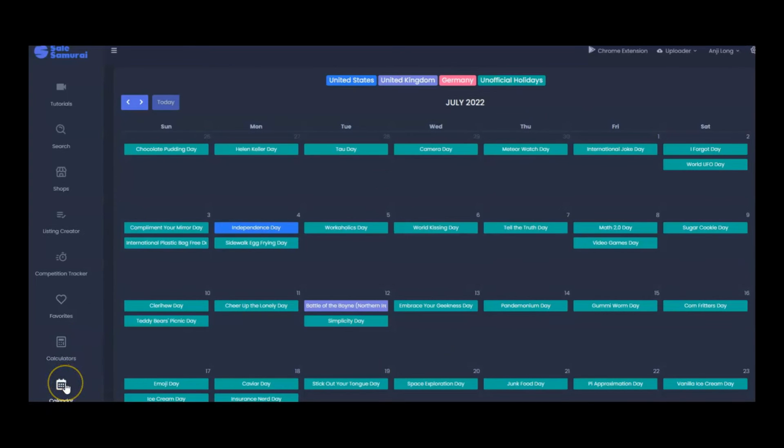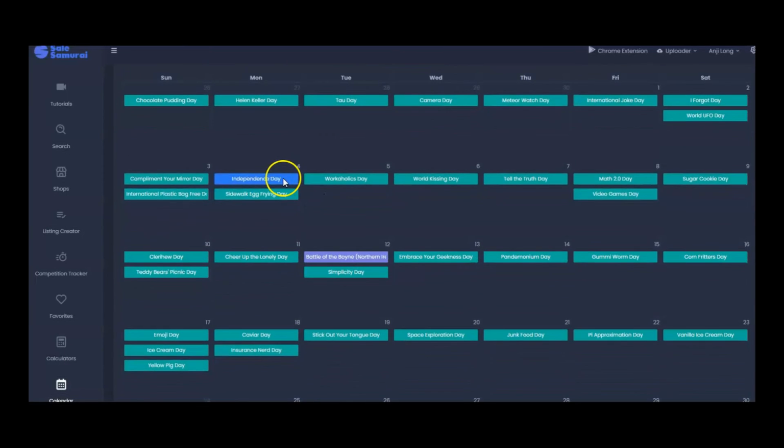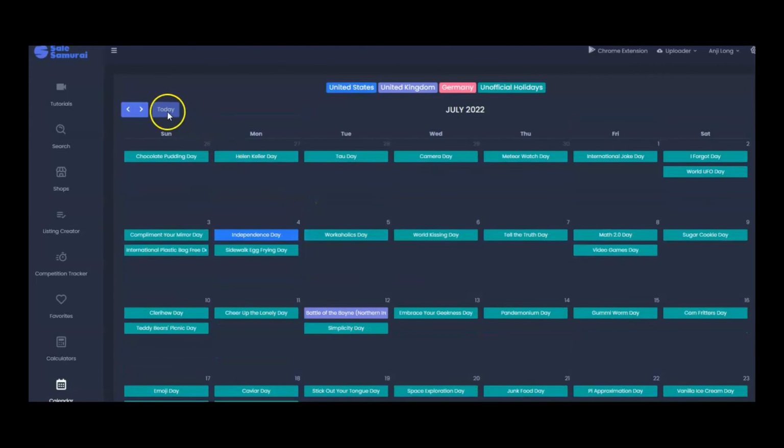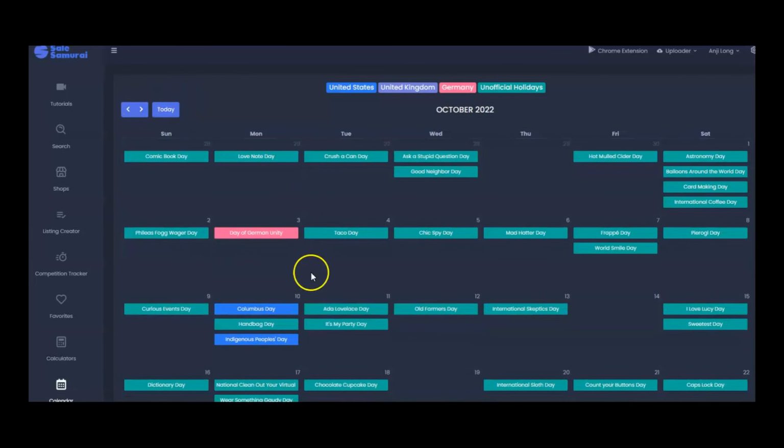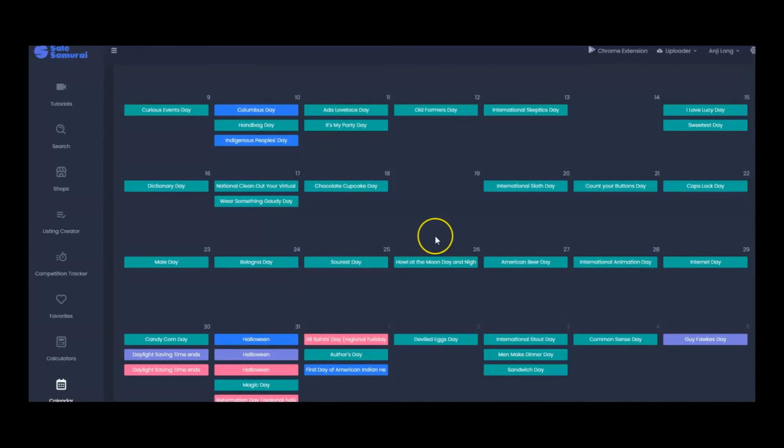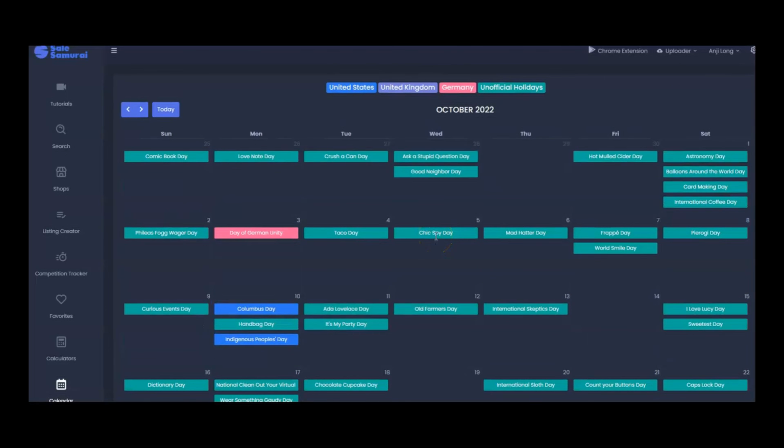The next tool that we have here is the calendar. This is going to be super important for you because you want to make sure that you are tapping into all of the popular holidays, because that's how we tap into trends and what people are searching for in the moment. This is how you stay relevant and continue to make sales all year long. We're in July right now, so we just passed Independence Day. You can scroll through all of the different months, and then you can see our next really big holiday is going to be Halloween. So that is what you are most likely going to be working on right now in your Etsy shop.